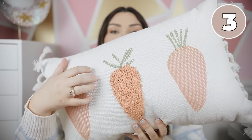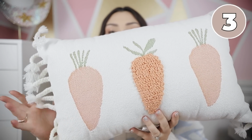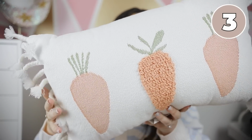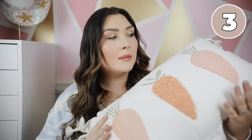This one is really nice quality. I mean, this is like a very durable and plush pillow. This is kind of like a canvas material, and it has like different textures for the carrots there. Of course, you can see the little fringe detail here on the side of the pillow. This one is plain on the back, and this was actually a $20 pillow rather than a $10 pillow. So definitely a little bit of a price difference there, but it does show in the quality too. I didn't think I was gonna keep this one, but once I opened it, I was like, wow, it's actually really nice.